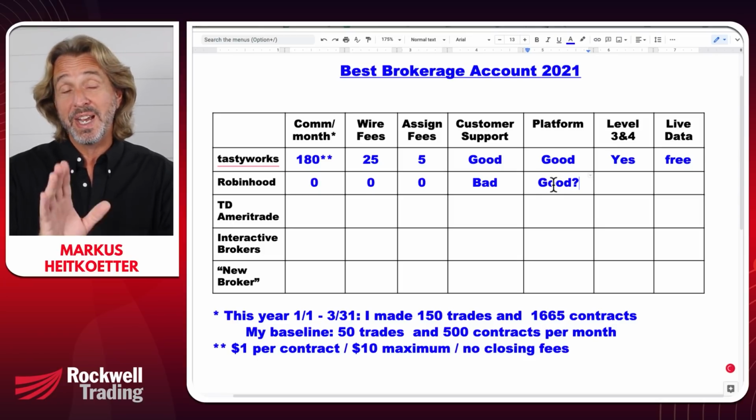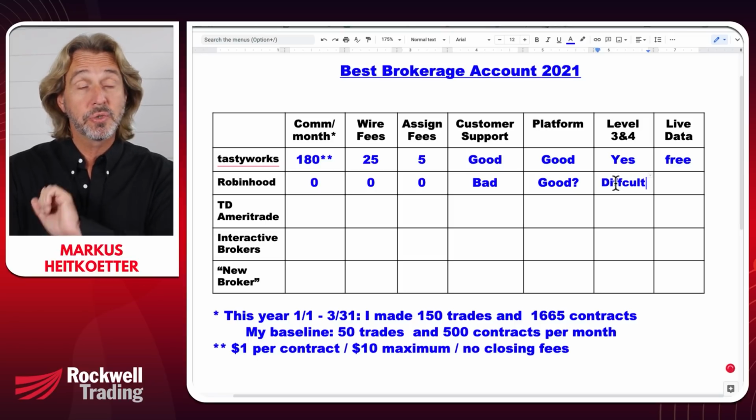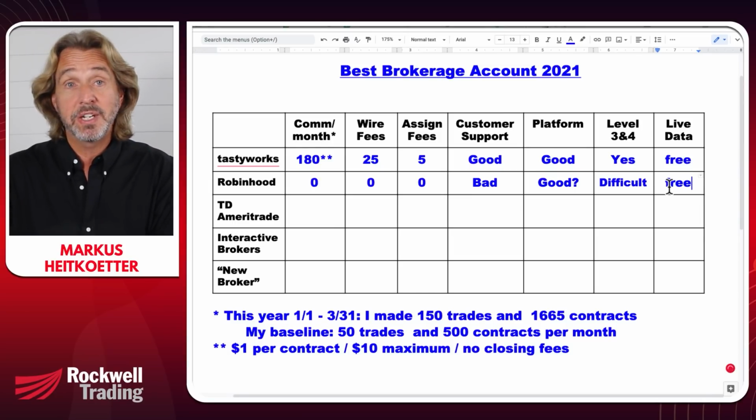I heard it is good. Again, this is where I go from hearsay. I don't have an account with Robinhood, never had one, never want one. Again, in terms of level 3 and 4, I heard from traders who have an account, it is fairly difficult to obtain level 3 and 4. If you're trading the wheel strategy, this is super important. Keep this in mind. All of this here is right now anecdotal because I don't have an account with them, but I do know for a fact that live data is free.